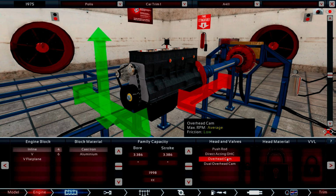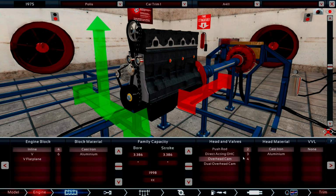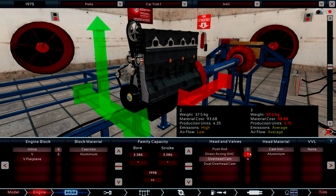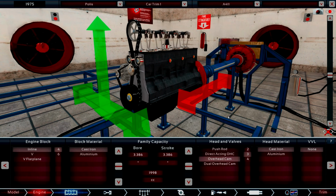So let's go with an overhead cam. We don't need a DOHC, all right? We don't need the full-on DOHC stupidity. Head and valves, okay. It's an 8 valve, so that would be 2 valves per cylinder. So let's stick with that for right now. Cast iron, and no, actually, let's go up to 3. All right. So that gives us a 12 valve engine. We haven't unlocked VVL yet.